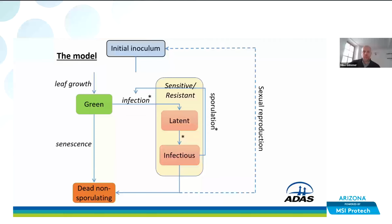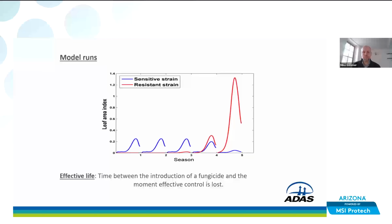So the infection starts with the arrival of inoculum, and then it goes through a latent period where there's no visible disease symptoms, and then an infectious period where we start to see the disease symptoms as spores are being released to infect new green tissue. And this cycles throughout the season and generates an epidemic. And then towards the end of the season, there's sexual reproduction, and this results in release of ascospores, which provides the initial inoculum for reinfection the following autumn and winter.